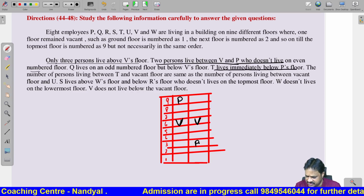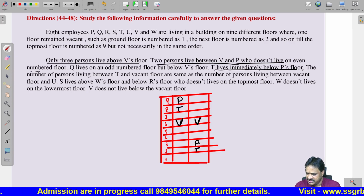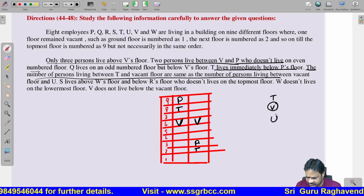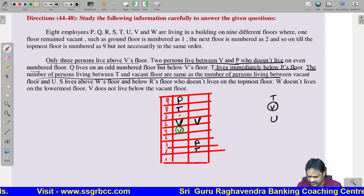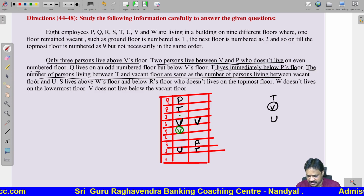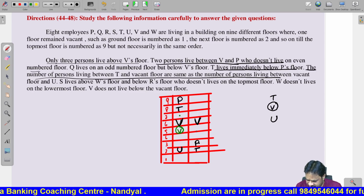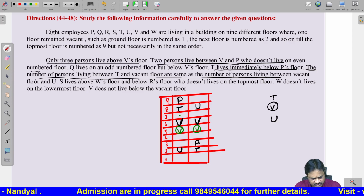Then T lives immediately below P. The number of persons between T and vacant is the same as between vacant and U. Here I am taking this one as vacant. Between T and vacant, 2. Between vacant and U also it should be 2.